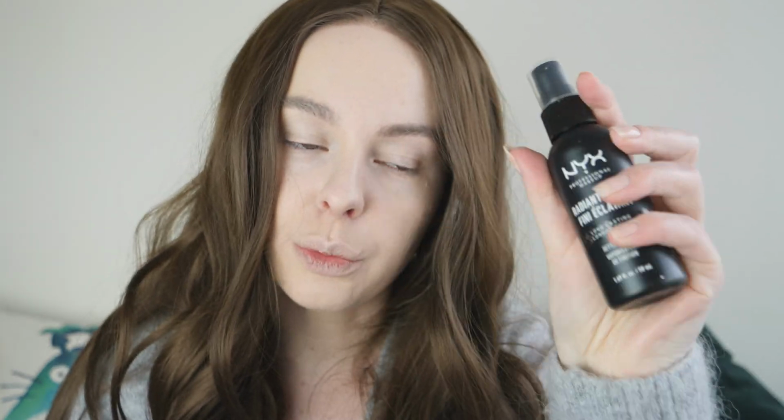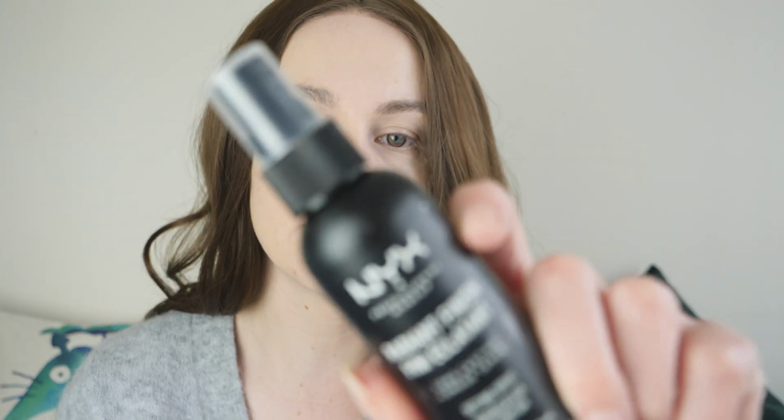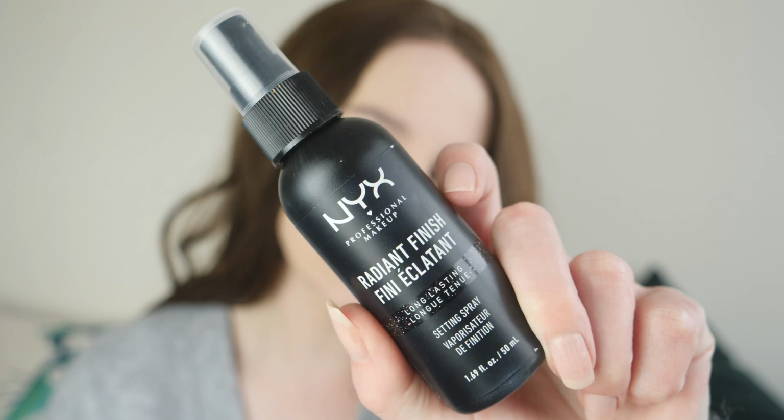Now, straight away, before we continue with anything else, I'm going to just quickly apply a little spritz of my finishing spray, which I'm also going to spray at the end as well, but just so that none of this liquid moves in any way, I'm just going to apply a touch of it now. And the setting spray that I'm using is the NYX Radiant Finish Setting Spray.